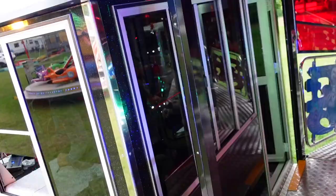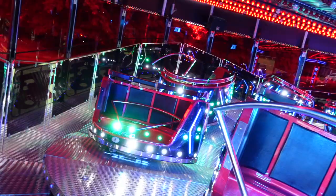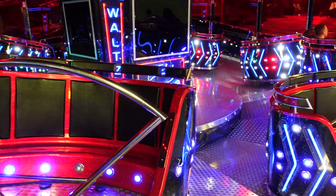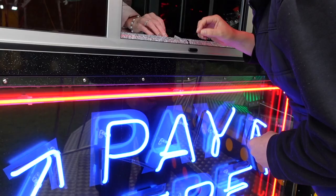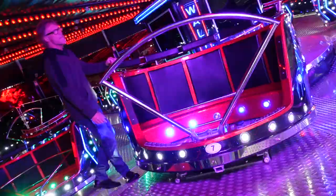So yeah, like I said, you've got the PAYBOX here. And the ride here, it looks absolutely gorgeous. It's a beautiful lighting package. And there's the music. There's the copyright. There we go, so this is where you pay now, look. Thank you very much. Yeah, no pay system. Your carriage awaits, Simon.